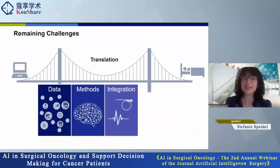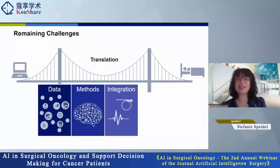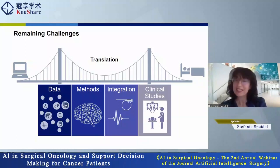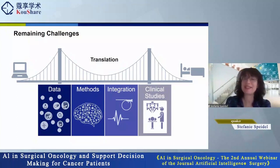And then we also need to integrate the systems in the surgical workflow. And therefore, we also need to have access to the devices. Normally it's not so easy to get access, because the companies who are selling their devices, it's normally a closed system. So we also need to team up with them to open the interfaces. And then very important, in the end, we also need clinical studies that prove the benefit, hopefully, of such systems, and not only in one center, but in multiple centers.